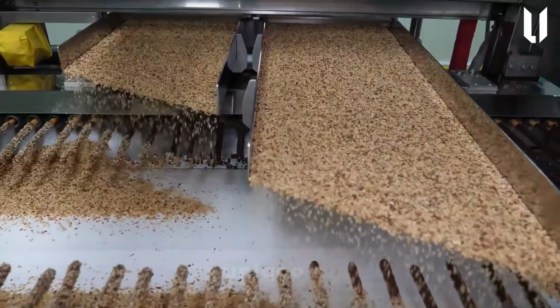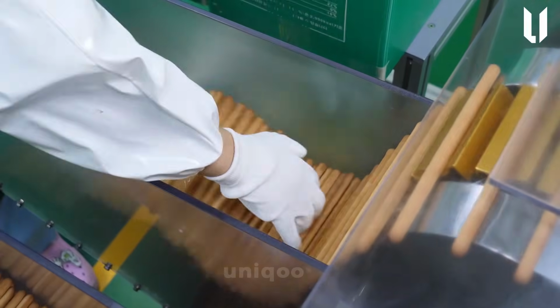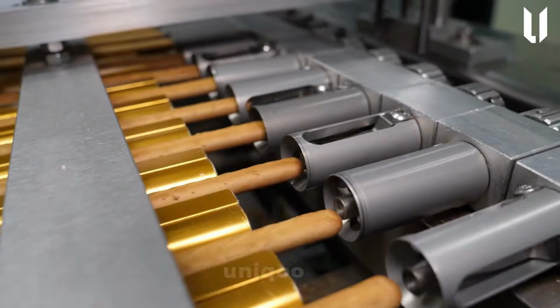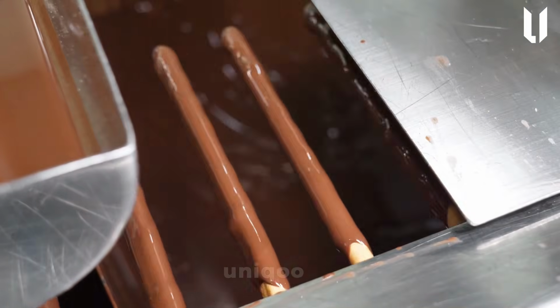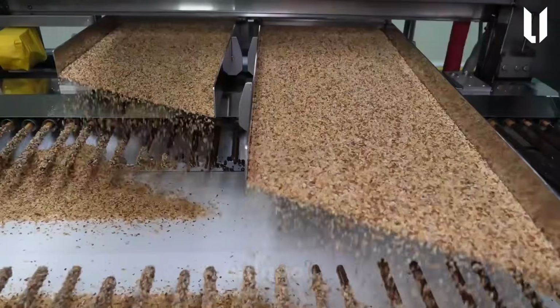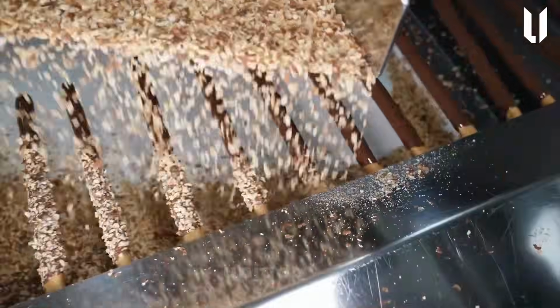In this factory, stick-shaped cookies go through a detailed process to become a delicious treat with chocolate and peanuts. The process begins with pre-baked cookie sticks, moved along a conveyor belt to the dipping station, where machines coat one end with melted chocolate. Next, peanut granules are added on top of the chocolate coating, giving the cookies a crunchy texture and extra flavor.